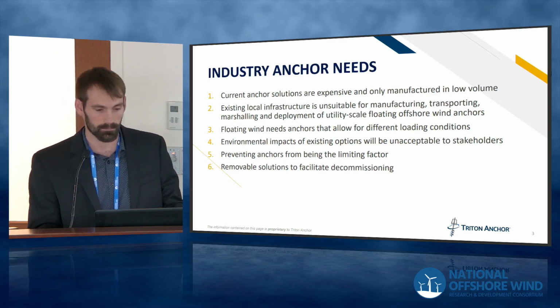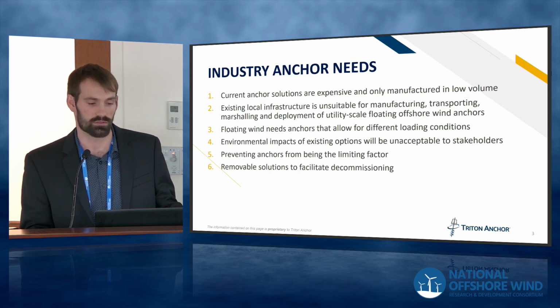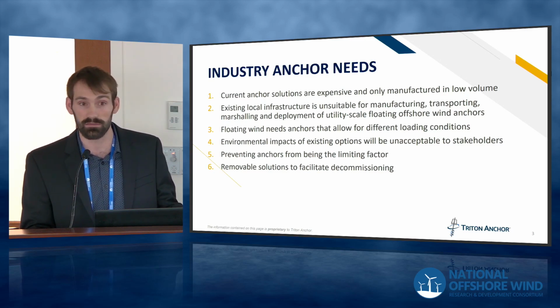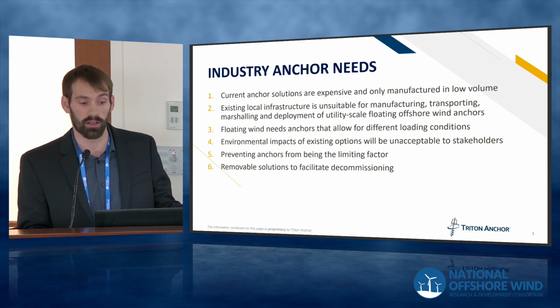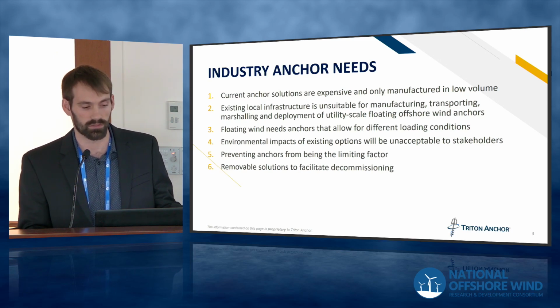Throughout this program, we've been focusing on these 6 main items that we see as the industry needs or the problems that we're trying to solve with our anchoring system. The current solutions are very expensive, and they're only manufactured in low volume. So as the volume increases, the costs don't go down significantly with the current solutions. The existing local infrastructure is not suitable for the manufacturing, transporting, and marshaling of these huge anchoring systems. So we're looking at being able to develop a system that can be produced locally to the ports of interest in the states and creating that local content.